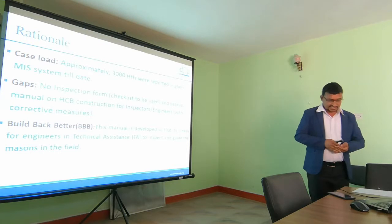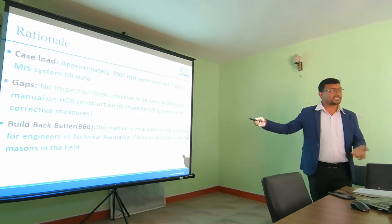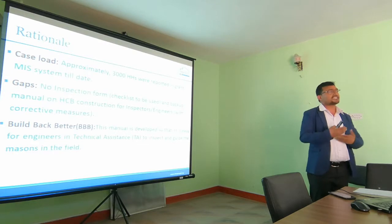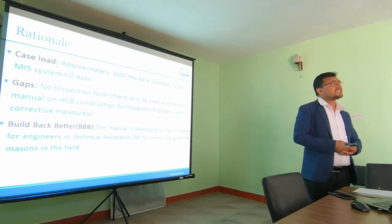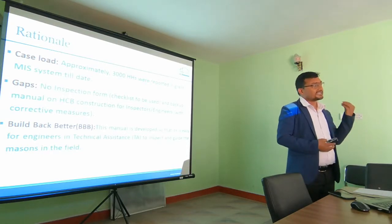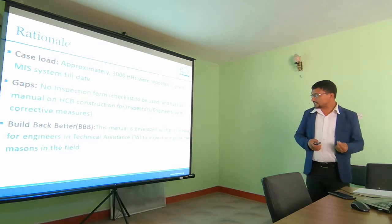The rationale behind making this manual is that there is a huge number of buildings. Previously it was around 3,000, and now it is around 6,000 or even more. So there is a gap, with no inspections or checklists in construction, and many things. Buildings not meeting the technical requirements mean the beneficiaries can't get the subsequent tranches. As a basic thing, they have to fulfill seismic safety in any kind of building. So this manual ensures this kind of safety.